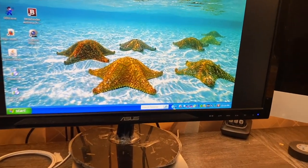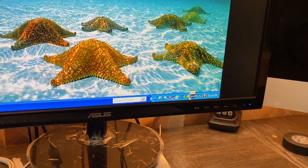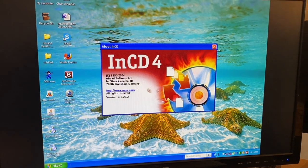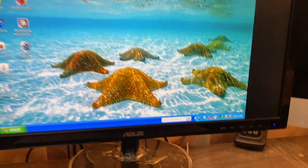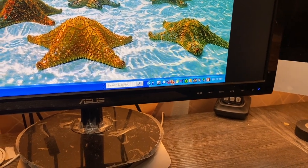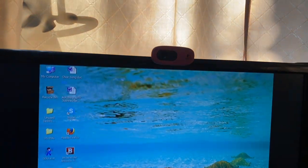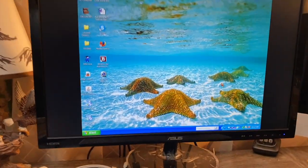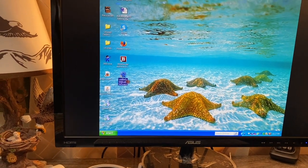Oh my goodness, there's a lot of tray icons. InCD, I remember that program. Oh yeah, Nero's InCD, gotta love it. Heck yeah. There's the Realtek audio, there's the Logitech webcam. I actually have this camera here, this Logitech C260. I almost wonder if I tried to plug that in if it would actually work. Should open up the webcam software and we'll just check that out.